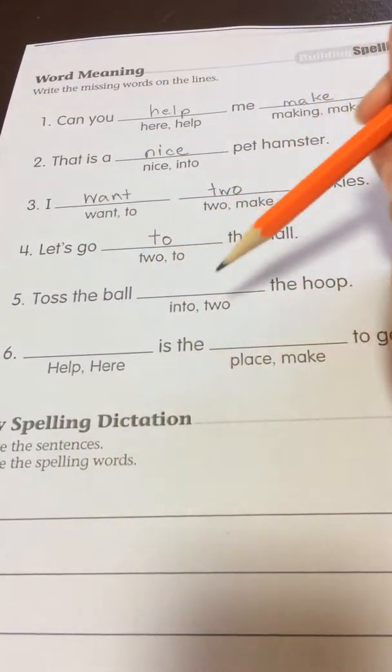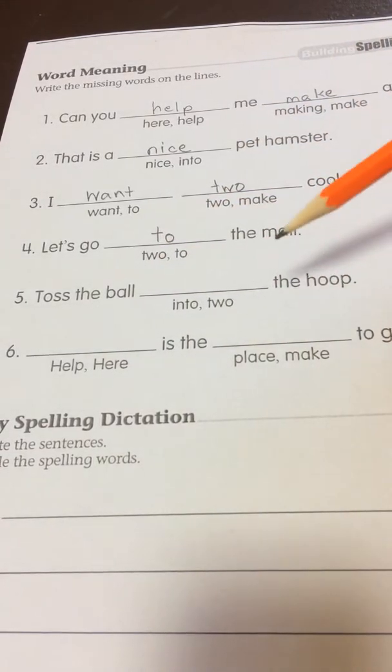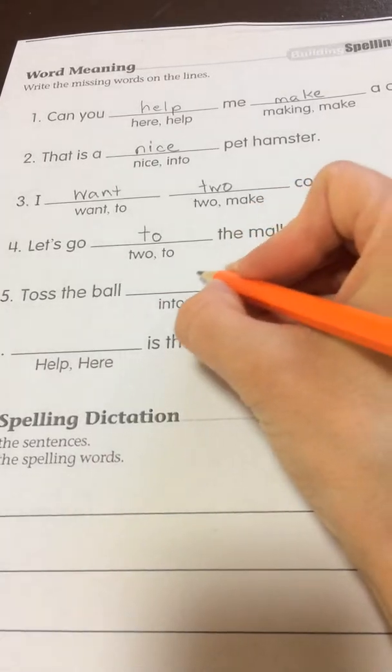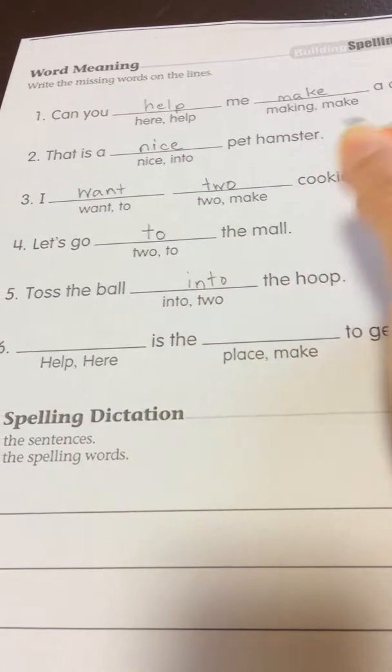5, toss the ball ___ the hoop. Toss the ball to the hoop. Now this is a number 2, so it wouldn't make any sense to put the ball that way with 2s. So into the hoop.